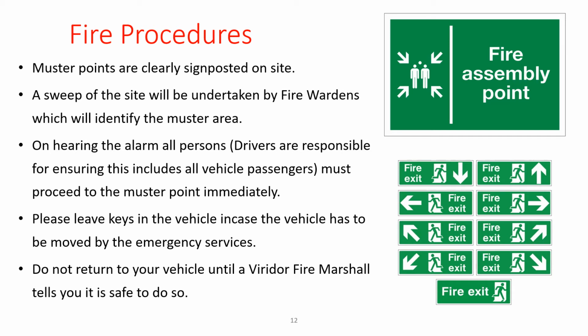A sweep of the site will be undertaken by fire wardens during a fire alarm. This will identify the muster area. On hearing the alarm, all persons must proceed to the muster point immediately. Drivers are responsible for ensuring this includes all vehicle passengers. Please leave the keys in the vehicle in case the vehicle has to be moved by the emergency services. Do not return to your vehicle until a Viridor fire marshal tells you it is safe to do so.